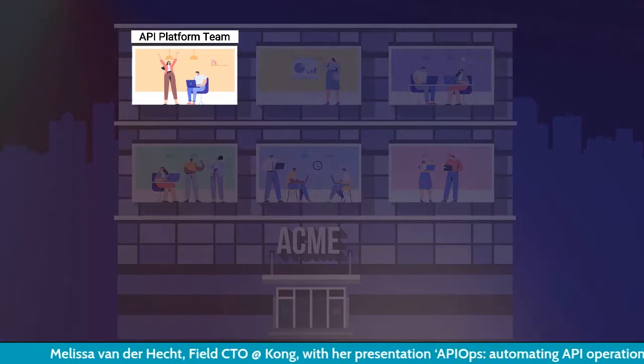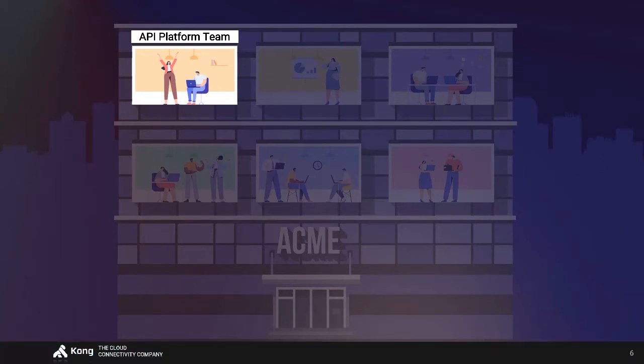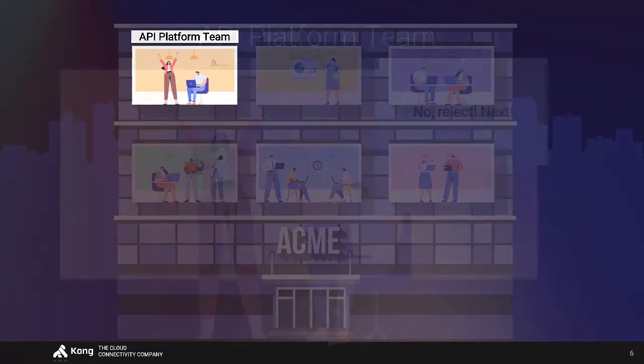The API platform team owns Acme's API platform, as well as the overall architecture around it. They host and they manage the platform on behalf of the rest of Acme, with the goal of raising the overall engineering standards of all the teams across the organization. One way they do this, a group of them meet once a week to go through all the new APIs that have been submitted, and they check them for standards.